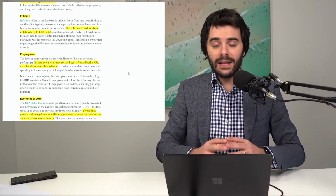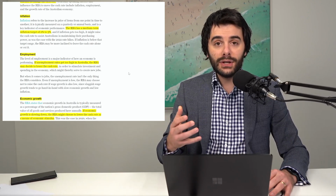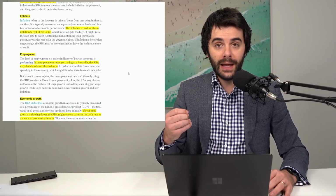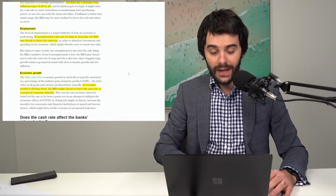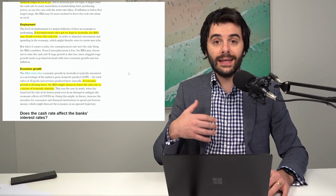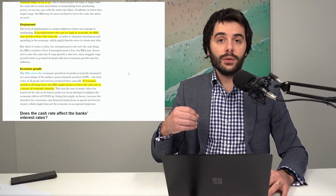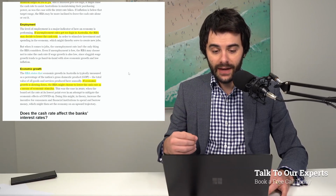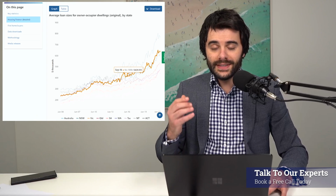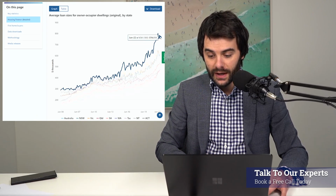Employment, and if employment rate gets too high, that's another measure and another reason why the Reserve Bank may increase or decrease the rates. At the moment, that's not an issue. And economic growth, that's if there needs to be stimulus. So we saw that in 2020 when there was lockdowns, the Reserve Bank looked to reduce the rates to increase the stimulus that's available.